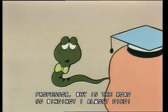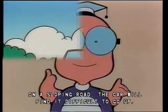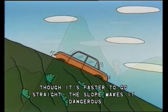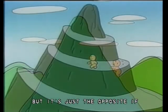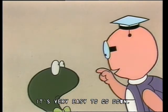I almost died. There's a reason for it. A car uses less power when it moves on level ground. On a sloping road, the car will find it difficult to go up. Though it's faster to go straight, the slope makes it dangerous and power-consuming for the car to travel on. But it's just the opposite if the car travels on a winding road. Oh, I see. Though it's tiring to come up here, it's very easy to go down.